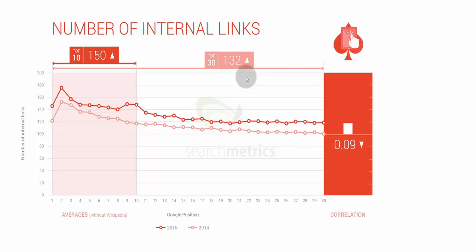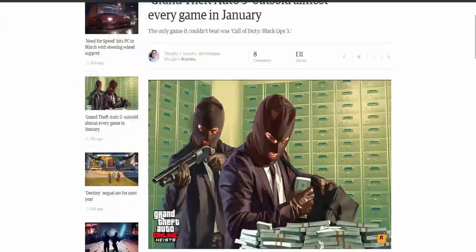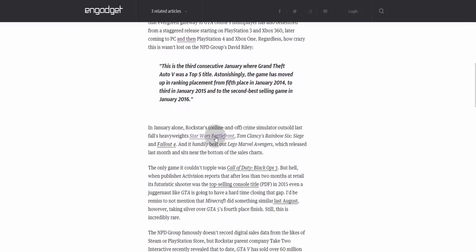For now, let me show you how Engadget.com adds internal links in their post. This is one of the recent posts published just 11 hours ago. And you can see all these underlines or internal links to other articles in Engadget.com. All these internal links are highly related to this post.